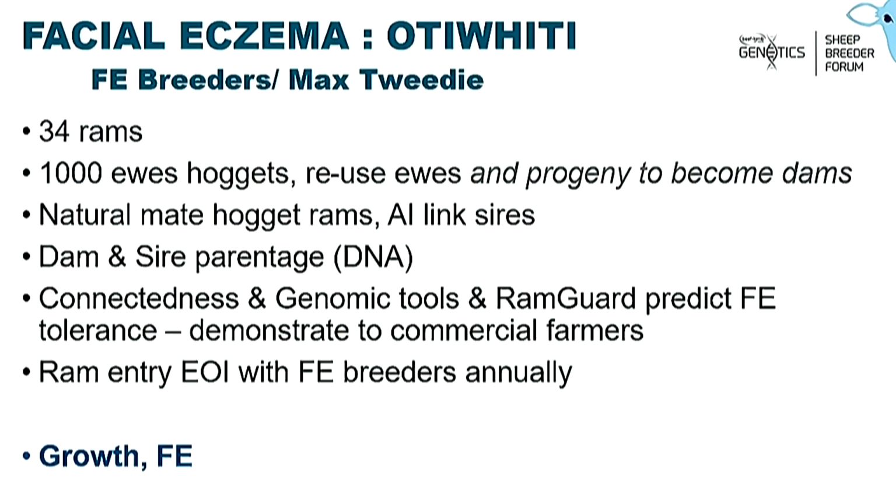We haven't focused on the maternal traits of it, the survival stuff at the moment, because we're not going to be measuring those, not really assessment of maternal performance here. So it's just dam and sire parentage of the live lambs.